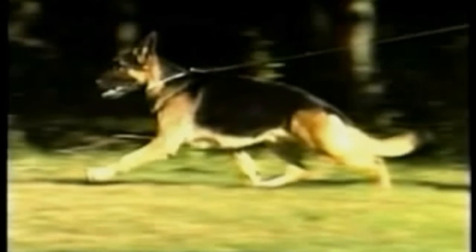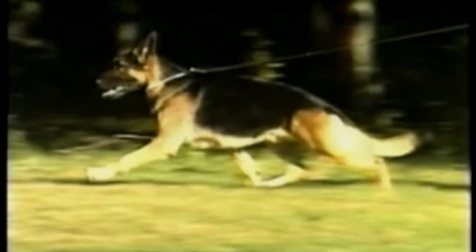You know who that dog is? Yeah, that's Banker. Nice balance motion. Pretty good solid dog. Nice overall dog, yeah, U.S. Grand Victor.